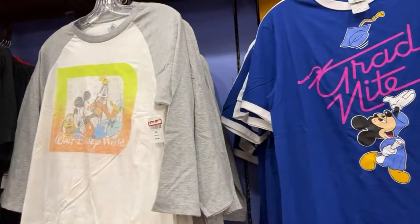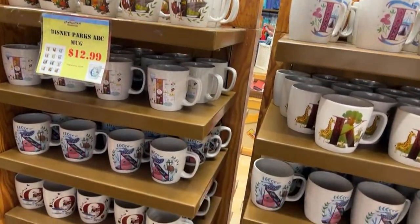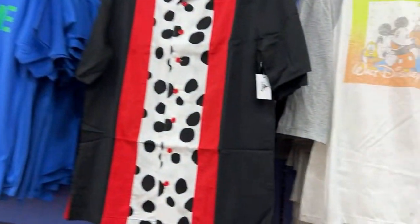You know what, Mike? I could fit a small. I might have to cut the back of the shirt open though, but I think I could wear a small. Just put like a little relief cut right on the back of the shirt. And I think I could squeeze into it.